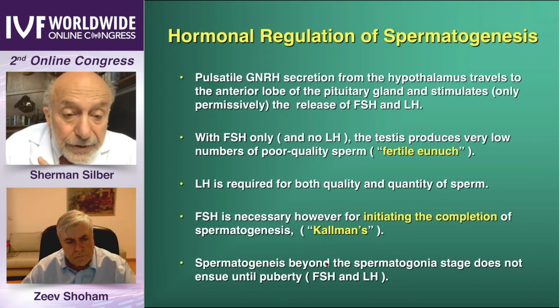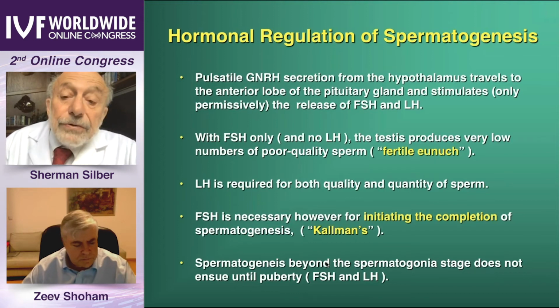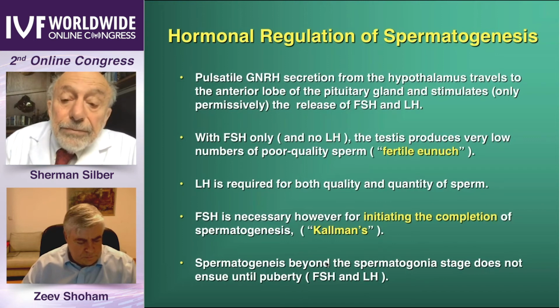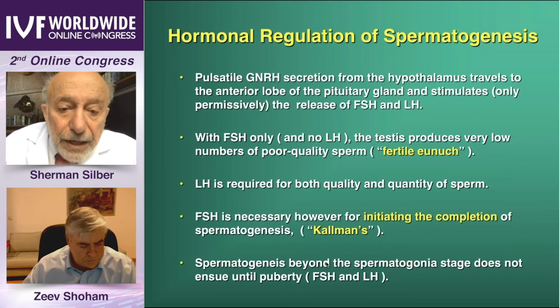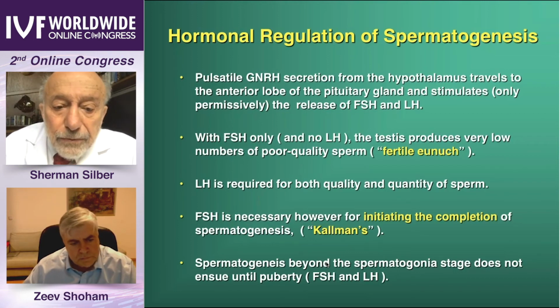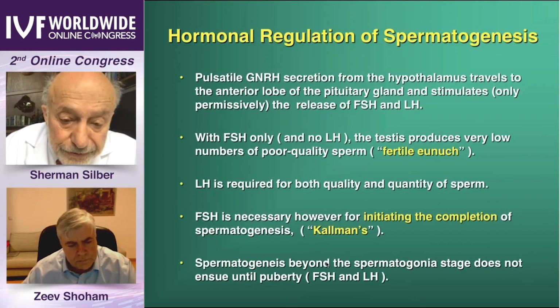So with FSH only, like in the fertile eunuch, a rare condition, the testes produce only low numbers of poor quality sperm. So there is only FSH and no LH in these men, and we call them the fertile eunuch because they have sperm, but the sperm are terrible and they're really not fertile. LH is required for both quality and quantity of sperm. FSH, however, we know is necessary for initiating the completion of spermatogenesis, and I'll explain that when I talk about the treatment of Kallmann's in the next slide.